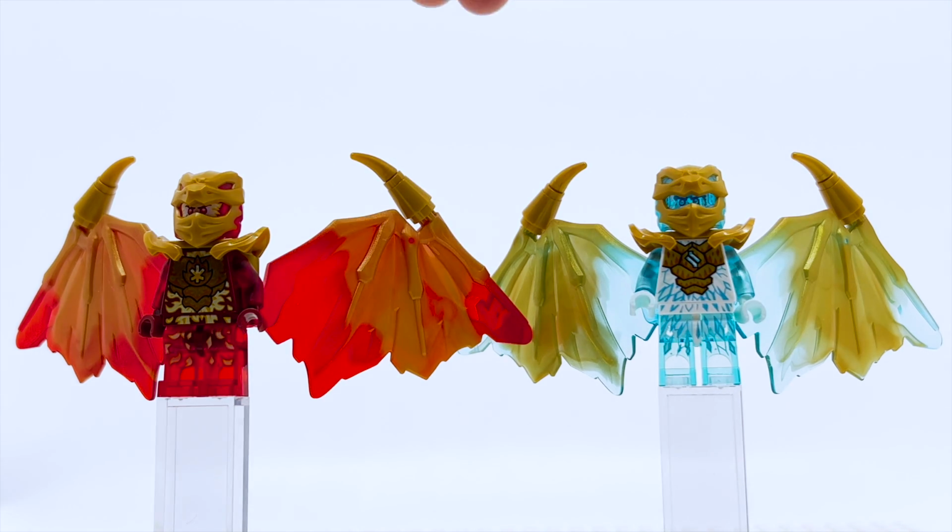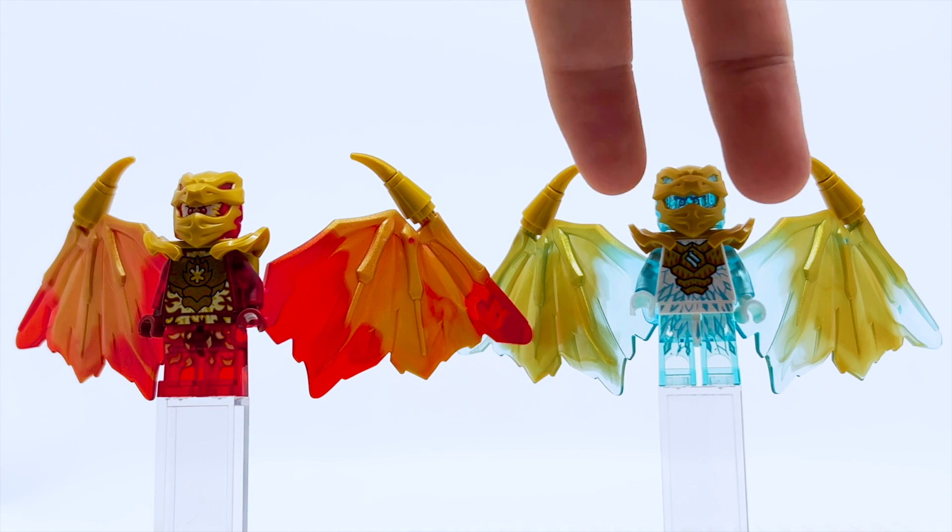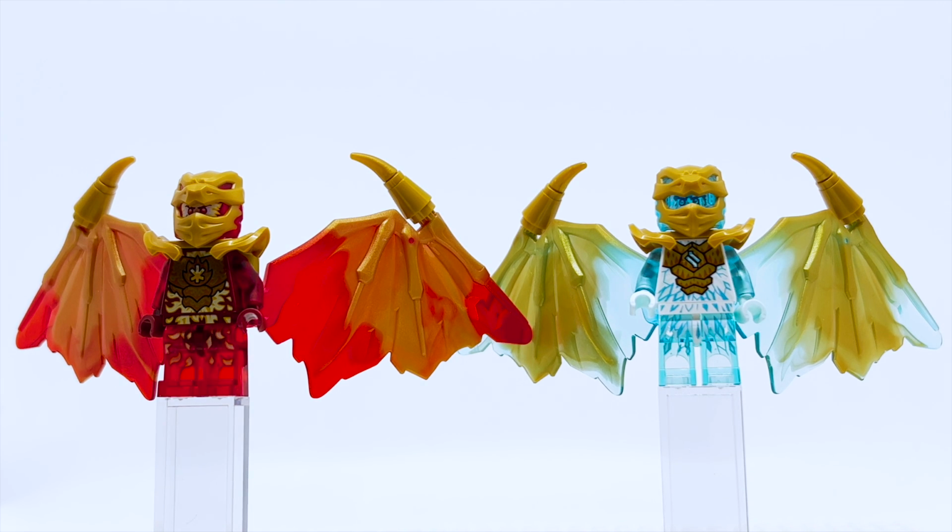The wings here, again, obviously are dual molded in gold and whatever their transparent color is. And I didn't really mention this before with the other ones, but the armor piece that the wings connect to is new for this wave, and it's sort of similar to the armor that the Shintarans wear, so I'm curious if in the show that's where they're going to get these from. But regardless of if they do or not, it is a really cool looking armor piece. And I like how it doesn't obstruct that much of the torso either.